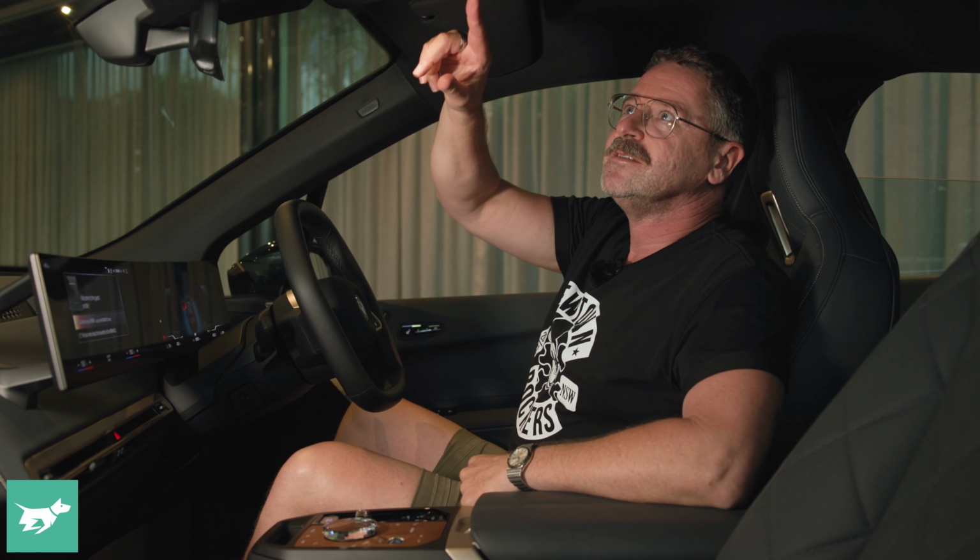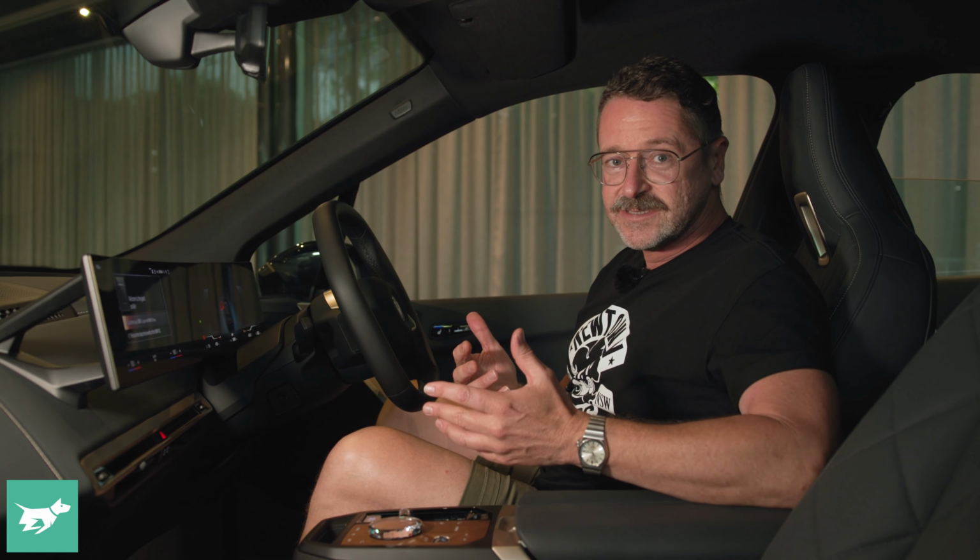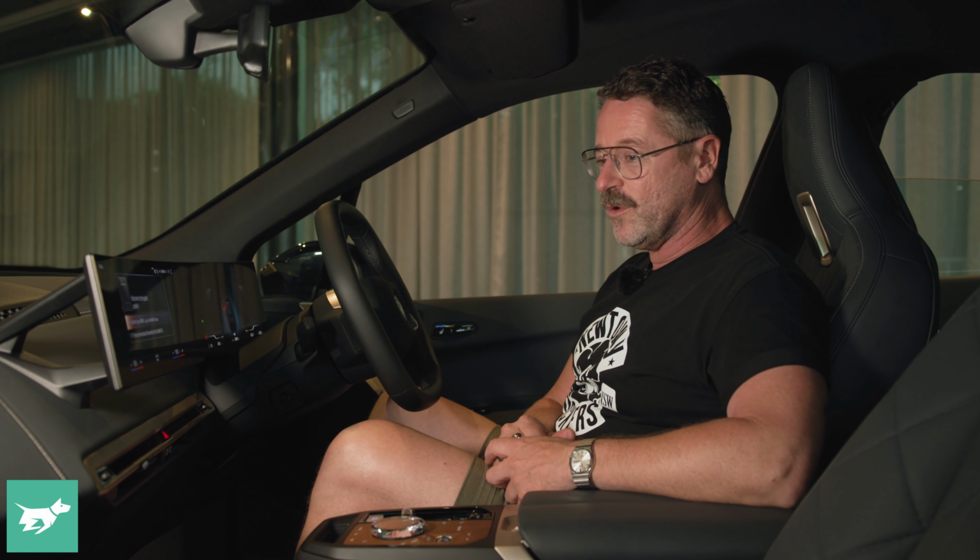Another little neat feature that is optional in the iX is that it has a little camera built up in here. So if someone actually breaks into the car, it takes a photograph of the person when they enter the cabin, which is helpful. The standard stereo in the iX is an 18-speaker Harman Kardon system with 655 watts, although you can option a Bowers & Wilkins system, which is 30 speakers and 1615 watts.